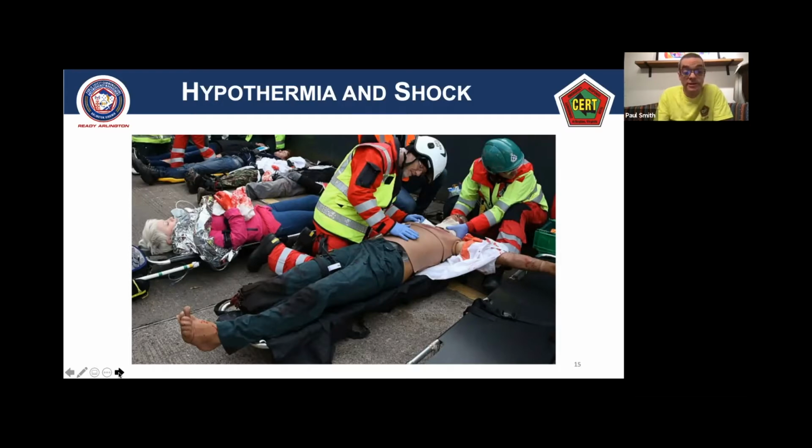This picture is an exercise from the UK, and you can see that rescuers are keeping the victims on stretchers off the ground and using mylar blankets to help keep them warm. But it looks like they might even do more to cover up some exposed skin there. To prevent hypothermia, you need to get patients out of wet clothes, off of cold floors, and under blankets or coats. It's easier to prevent hypothermia and shock than to treat it, so you need to be aware of this and take action to head it off. So those are the 4 pictures for now, and we're going to move on to a case study.